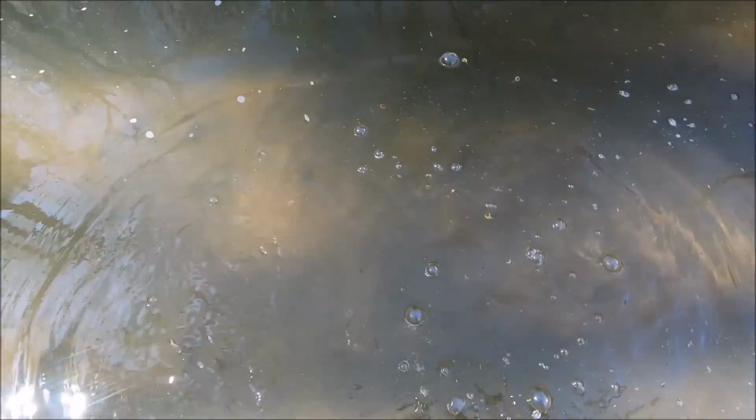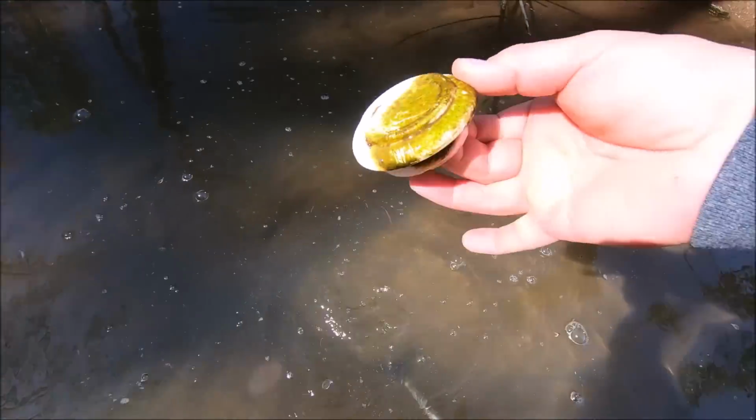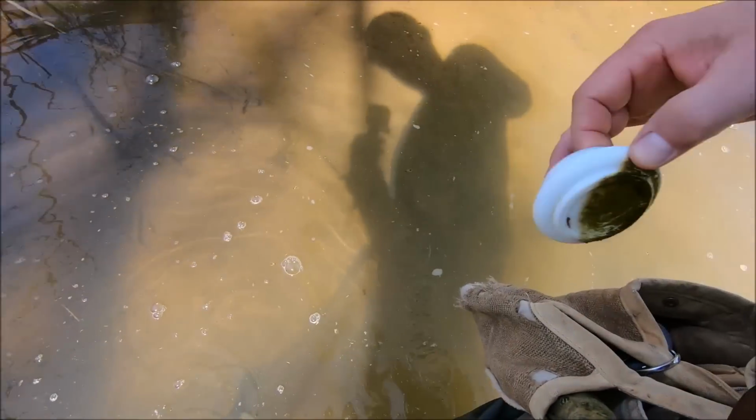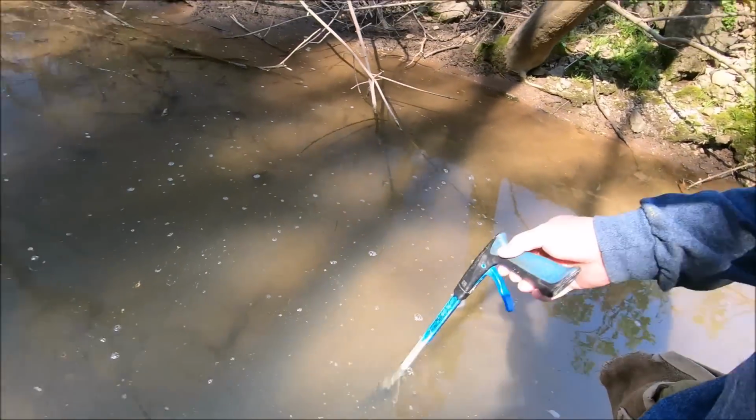I could be mistaken, but I think that is another... No, it's not. I thought it was a piece of white glass. Oh, it is. It's the lid to one of those jars that I sent the fella. We'll hang on to that. He may have the jar to it and want the lid. Never know.